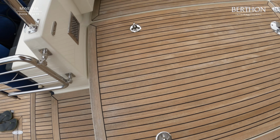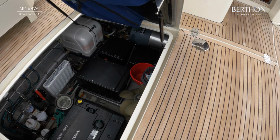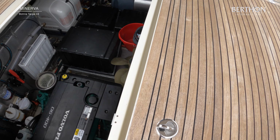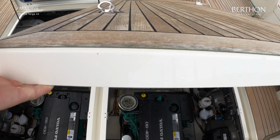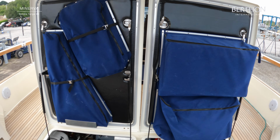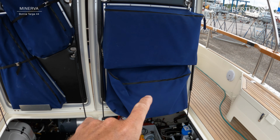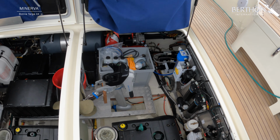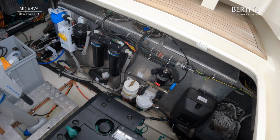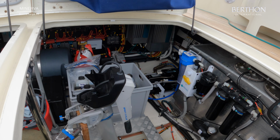So Botnia Targa, they just build the most phenomenally competent boat. So rather than having silly little deck hatches, the whole lot comes up. So you've got these two dining tables of hatches here. The one on the port side has got your tables sat in these bags here, really neatly strapped in. The starboard one has storage for deck chairs, etc. Looking right down at a pair of D6 400s, so they'll drive this girl to around about 32 knots, and an amazing installation in the engine room.